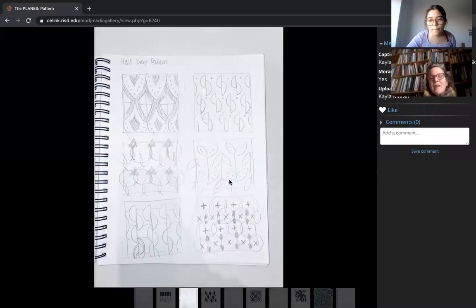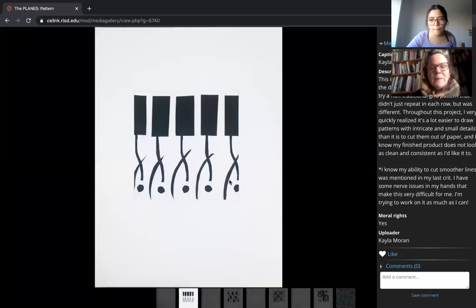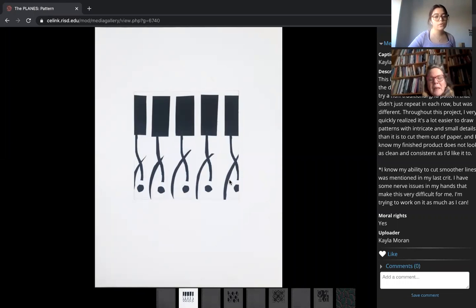Oh, that's nice. I appreciate your comment, Kayla, about the inability to cut straight lines. Absolutely fine. One would never know. And some of these comments almost become nitpicky, and we love to give everyone as much encouragement as possible. And please, I totally appreciate and respect the difficulty of working with your hands on this scale and having to cut all these papers out.